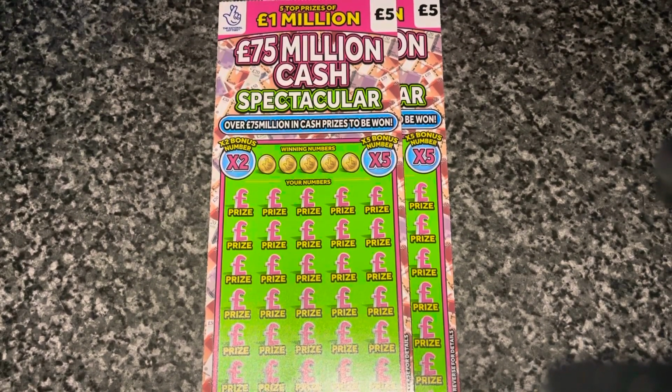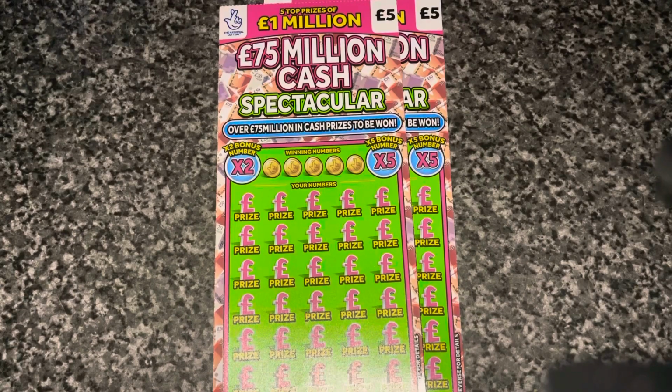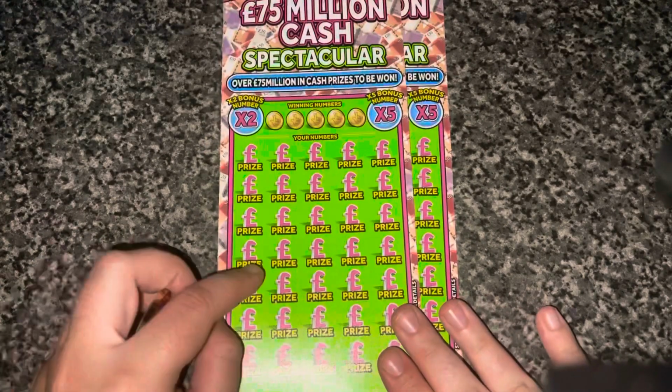Today I bring you another new card. Second day in a row, I went to the shop and I found another new card. Again, wasn't looking for it. The new £75 million cash spectacular. So this replaces the 50X.